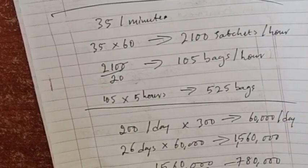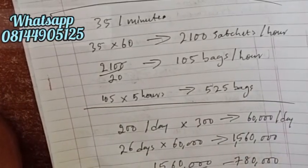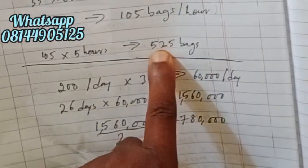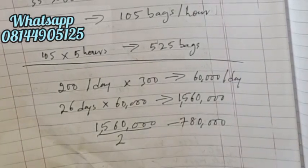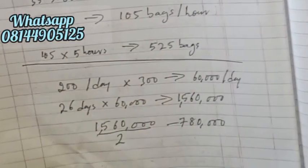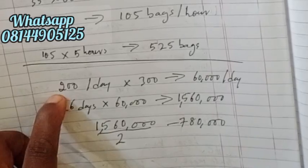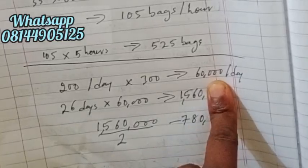Let's go further. If we are producing 105 bags per hour, let's say for a day we are able to produce for 5 hours. That means 105 bags multiplied by 5 is 525 bags of water for a day. Let's assume that as beginners, you don't have many customers, you are able to distribute 200 bags per day. And in my area, I don't know about your area, one bag is sold at 300 naira. So 200 bags multiplied by 300 gives you about 60,000 naira per day.